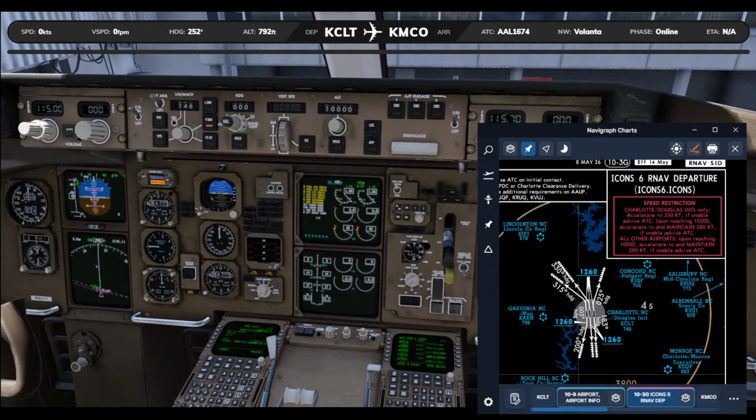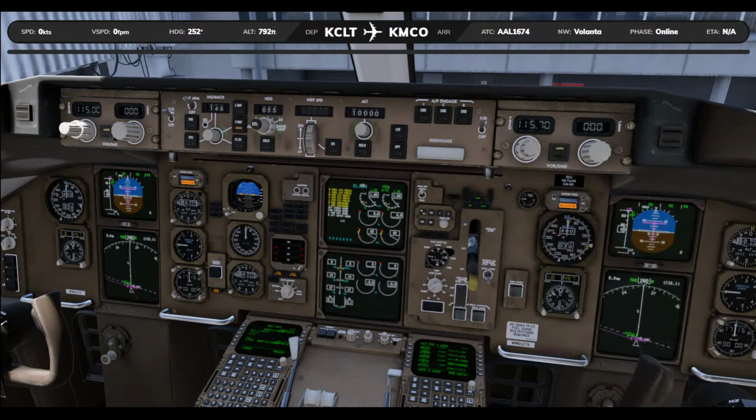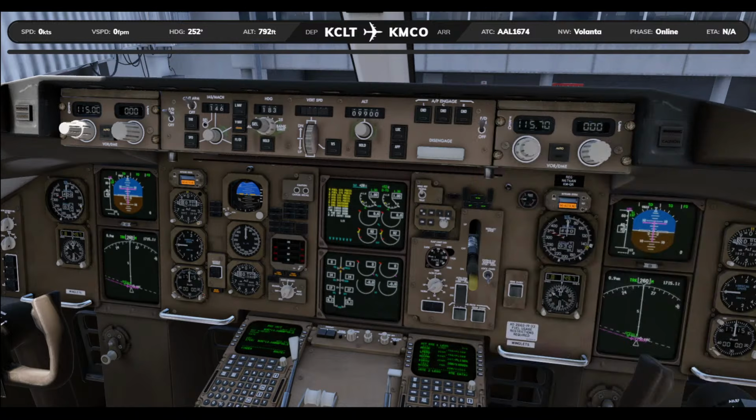Oh, we're going to be off heading, so I'm just going to turn the LNAV off. So VNAV, and initial runway heading is going to be 183, so 183. And I completely overlooked this too. That initial altitude, I'm assuming it's 10,000 feet. Nope, wrong. 8,000 feet. Alright, 8,000. So mode control panel is set.